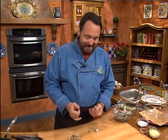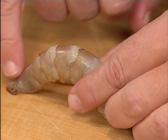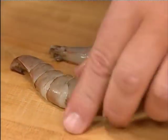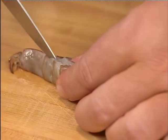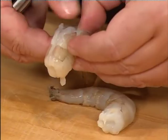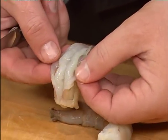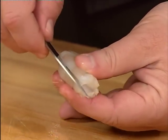Now, you think you're done, but you're not. Unbeknownst to many people, the shrimp has right here, and I'll point it out, a digestive tract that runs this whole way. We have to devein the shrimp. So what I'm going to do, I'm going to cut it open. And sometimes the digestive tract is full and sometimes it's not. So you really have to go look for it. In this particular case, the shrimp was on a good diet and nothing did happen. So we go and we look and search for the other one. What an incredible thing you have to do.